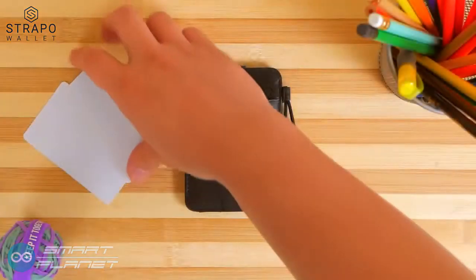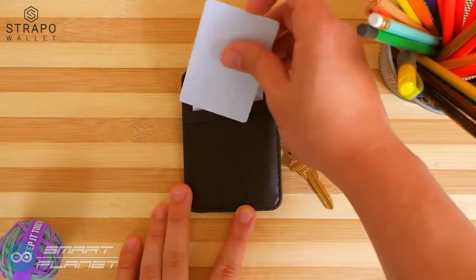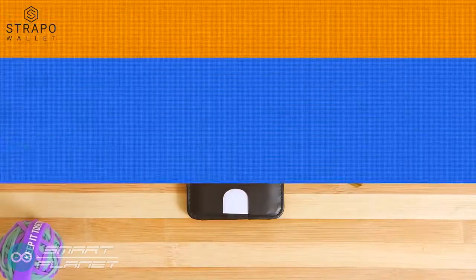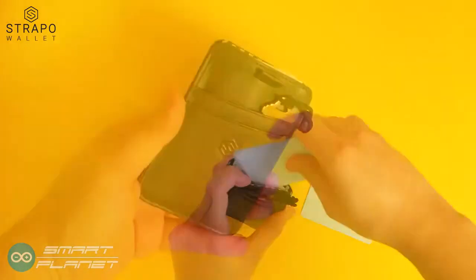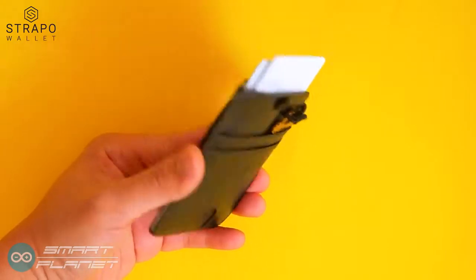Two quick slots on another side give you access to your favorite cards. This slot is an RFID protection-free slot, open for your work ID card so you can seamlessly and easily access it on the go. With RFID protection, you can completely secure multiple cards in the inner compartment. With a smart pull-out strap, you can quickly access your cards and the strap will automatically retract.